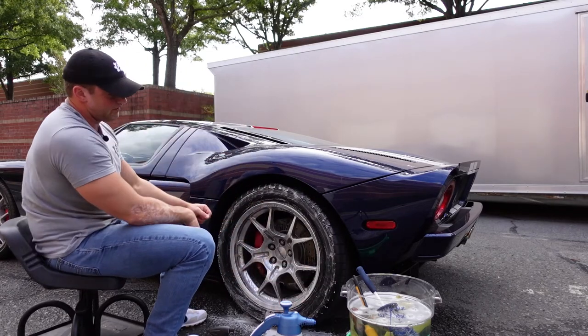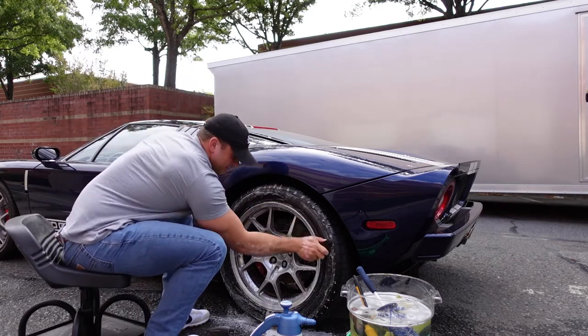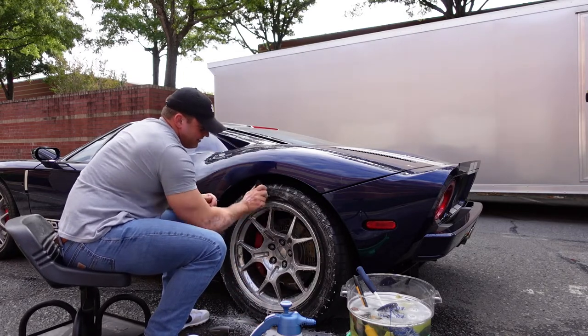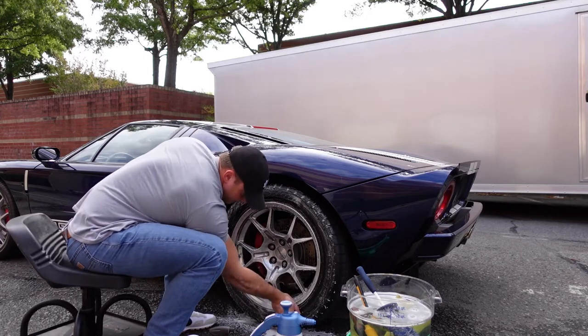So his tires are not very dirty. They're not browning at all. But I'm still gonna scrub them to get whatever tire dressing that's on here off so we can replace it with ink from CarScope.